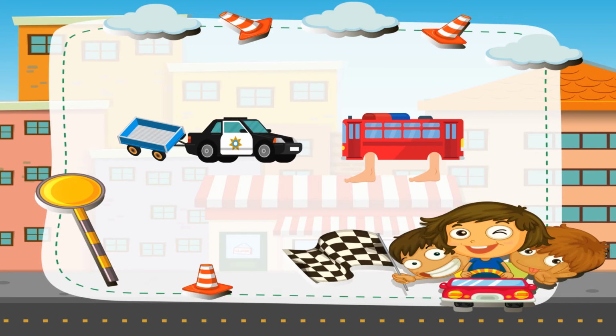Look, the police car has a trailer. Do police cars carry cargo? Of course not. Do buses have legs? I don't think so. They have wheels.